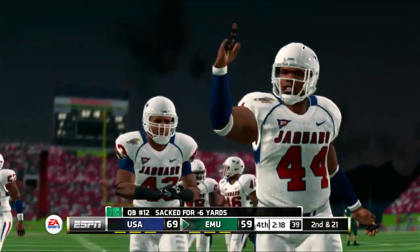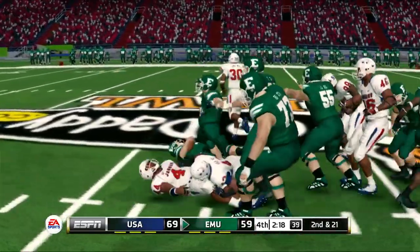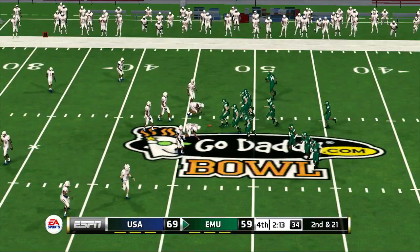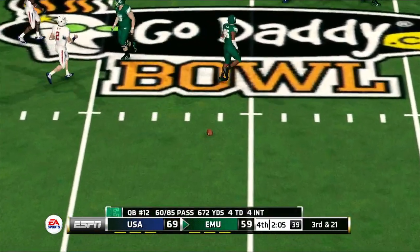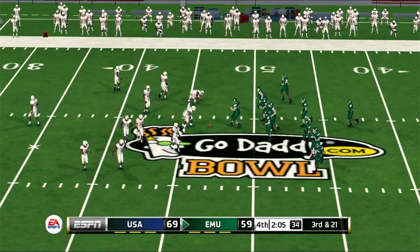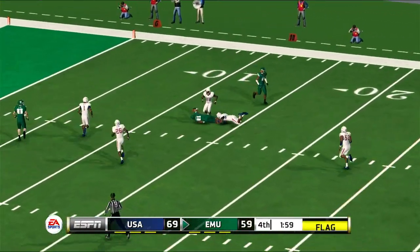Sacked on the play. That'll make it second and long. So the sack makes this a second and long. Under pressure, throws it out, and it falls incomplete. Here's the 8th play of the series. And he's tackled at the 14-yard line.